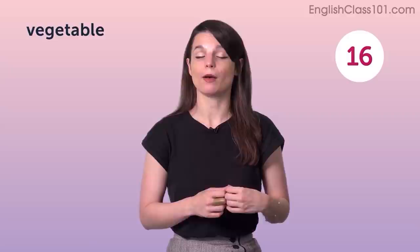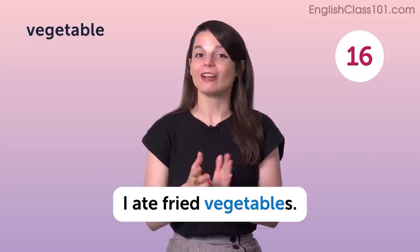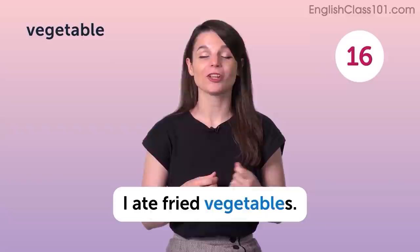Vegetable. So a vegetable is a food that's good for you. There are many different kinds of vegetables, carrots, zucchinis, so on. I ate fried vegetables.